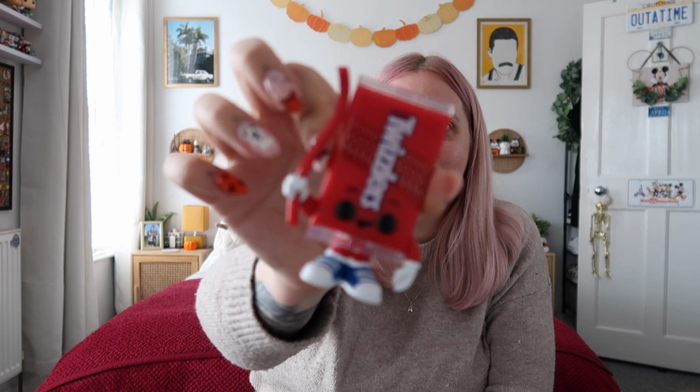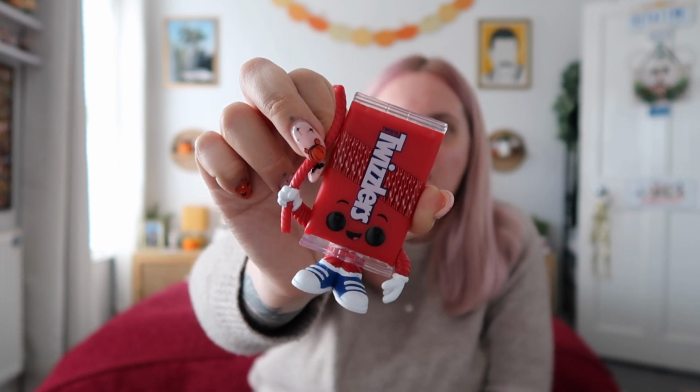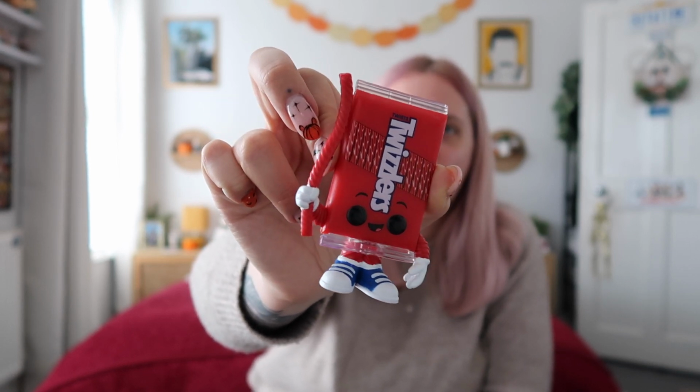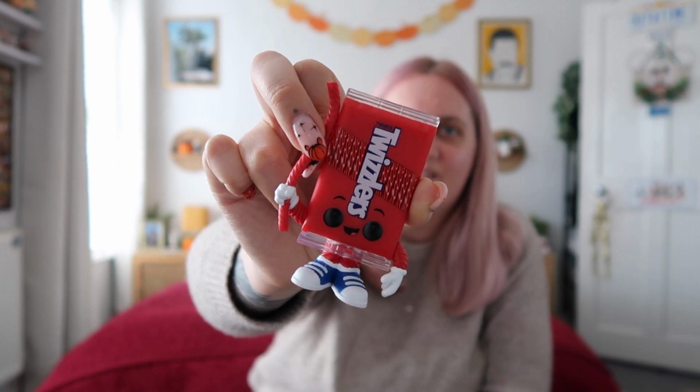But the other pop figure I got is a packet of Twizzlers. How cool is that? I'm glad I showed you my massive packet of Twizzlers for you to then understand why I got this. So I've started to grow a collection of food Funko Pops, so thought this was the perfect addition. And then I didn't actually get this in the Funko shop, but it is a pop figure. I got it in Hot Topic, which is such a good place to get really reasonably priced pop figures, especially ones that you can't really get in the UK at a cheap price. Most of them in Box Lunch and Hot Topic were around $13, which is just ridiculous considering how expensive some of them are in the UK.